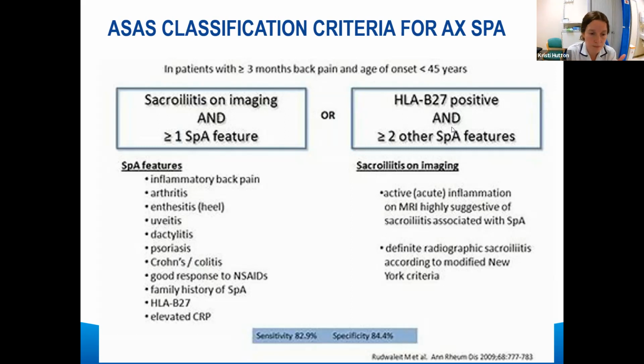And these features are inflammatory back pain, arthritis, so by that I just mean joint pain. They don't necessarily need to have confirmation of that on an X-ray. So do they have joint pain? Do they have back pain? Do they have enthesitis, so do they have that insertional heel pain? Do they have eye inflammation, so your uveitis or your iritis? Do they have swelling in the small joints of the hands? That's your dactylitis. Do they have skin inflammation, so do they have psoriasis? And then do they have inflammatory bowel disease, which is your Crohn's or your ulcerative colitis?